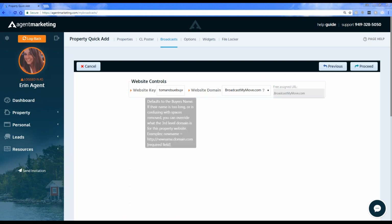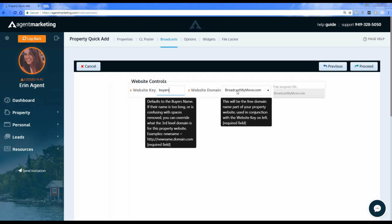Then it's going to take you to your website key, which is going to be your domain. For this, I want to maybe shorten it up. We'll just do buyers, and we'll see if that works. It's going to default to the buyer's name, so if it's too long, you could do something a little short and sweet. You could do their last name, or you could do first initial, last name. I could do TS buyers if I wanted to, or we'll say buyer because their last name's Buyer.